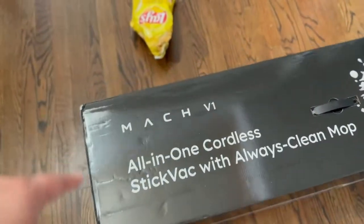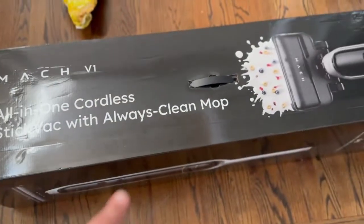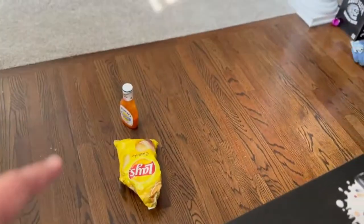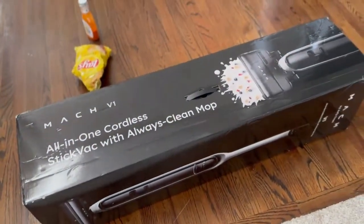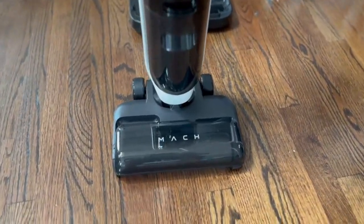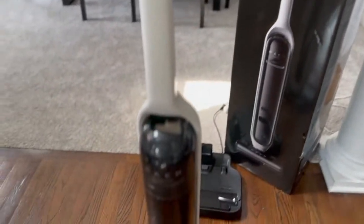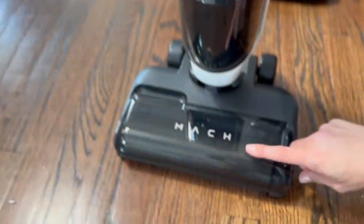All right, we have another vacuum cleaning demo. Today we got the Eufy Mach V1, the all-in-one cordless stick vac with the always clean technology. We got our supplies here because we're gonna be really doing some damage to this floor. But just to show you, it does come with extra brushes and filter and its proprietary solution that you mix with water just to help keep everything clean. But this is a very lightweight vacuum. It even comes with that dock, that charger to always keep this vacuum charged and ready to go.